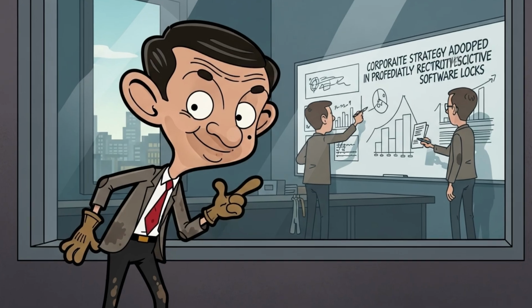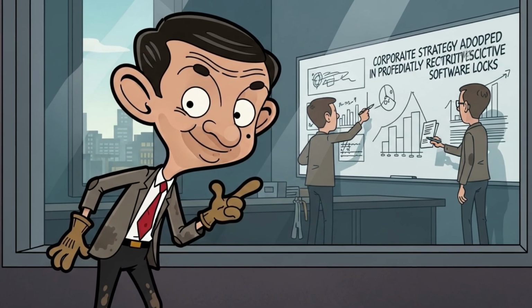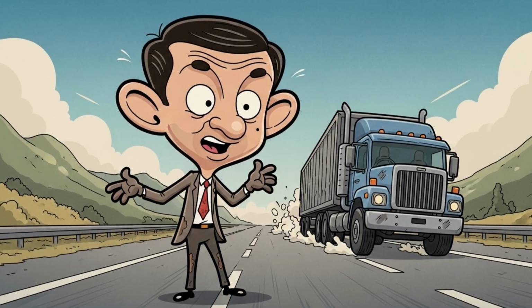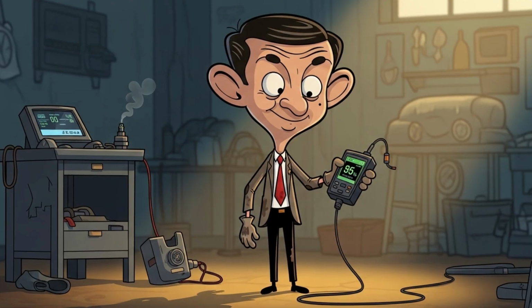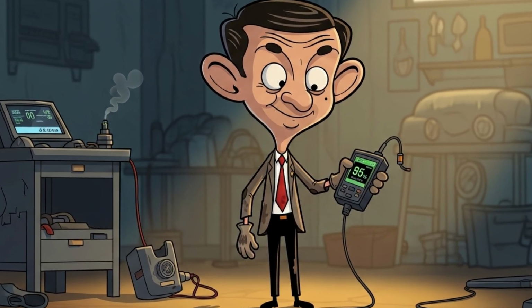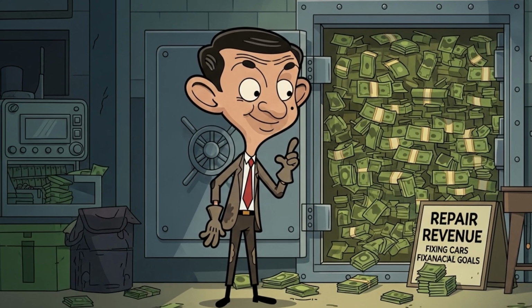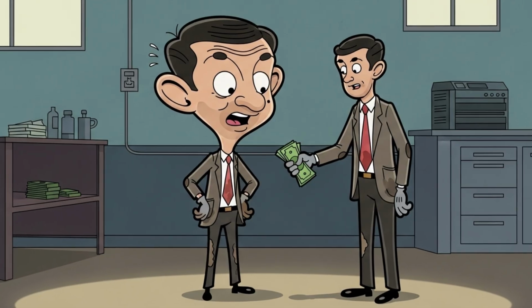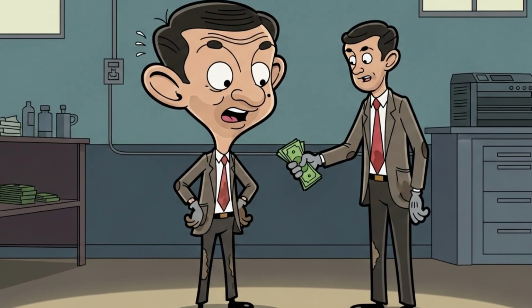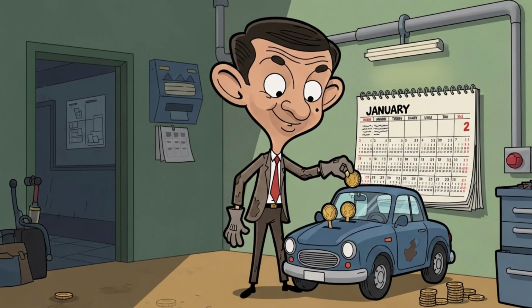The auto industry saw how profitable this was, and they copied it immediately. Now your truck goes into limp mode, not because it is broken, but because a sensor reading is slightly out of range and the manufacturer wants you to visit the service center. The goal is not just repair revenue, it is extortion. Manufacturers have realized they do not make enough money selling you the car once. They want to sell it to you every month.